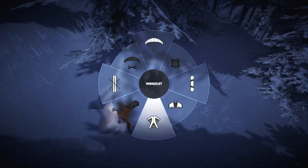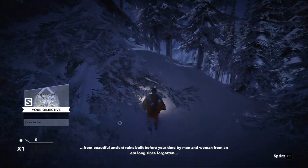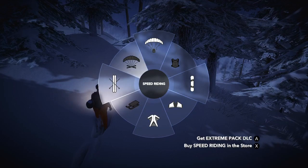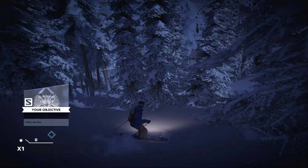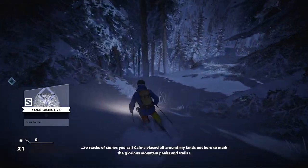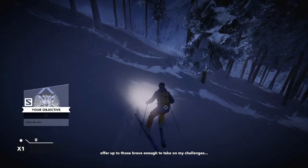From beautiful ancient ruins, built before your time by men and women from an era long since forgotten, to stacks of stones you call cairns, placed all around my lands, out here to mark the glorious mountain peaks and trails I offer up to those brave enough to take on my challenges.